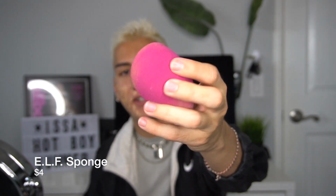And then I'm using this E.L.F. sponge. It's like $4. I bought it at Walmart or Ulta. But yeah, you're just going to want to blend it.